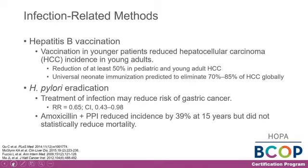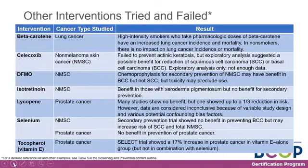So, yeah, I mean, you're going to treat it anyway. You want to treat it. You may gain some benefit in reduction of cancer risk, but not to say that it's perfect.